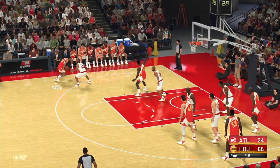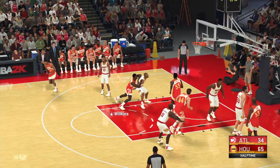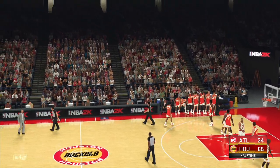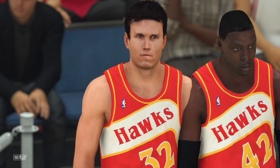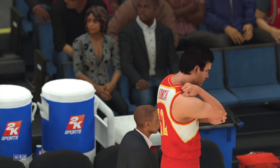Here's Rivers. And so it's Houston building a mountain of a lead, up 31 points as this quarter concludes. Their defensive efforts have paid off, effectively shutting down the opposing offense. Back after this.